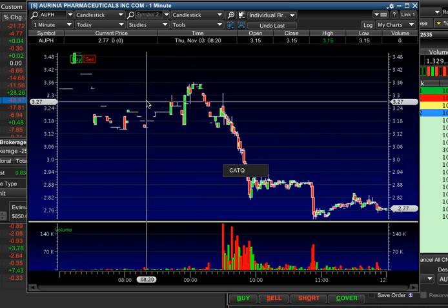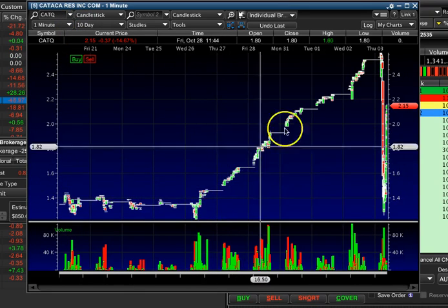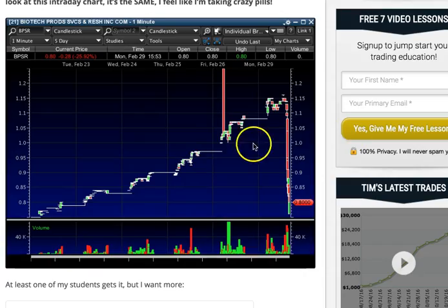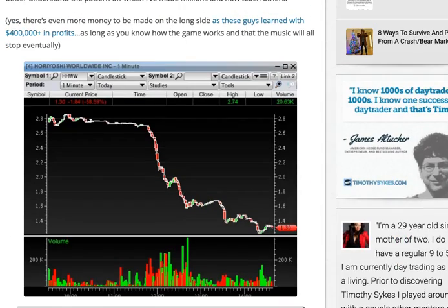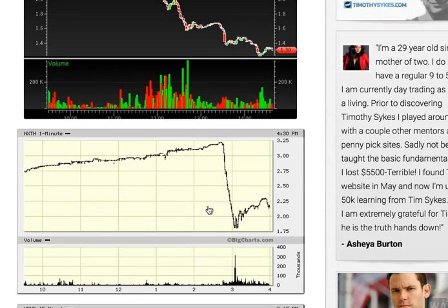Wait, let's just pull up CATQ for a second. Oh, it goes up every day, and then it crashes. And this bounce is actually better than what I thought it would be. So I'm pleasantly surprised. But this pattern has been around for decades. And that's just one chart. I show multiple charts. Oh, wait, look at this, HHWW. There's different kinds of drops, but some of the drops lead to bounces.